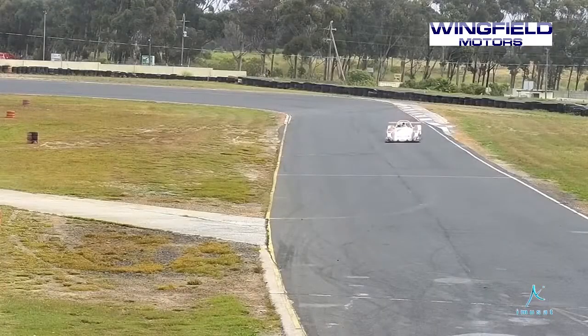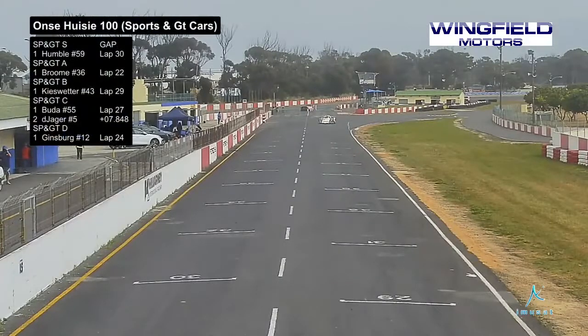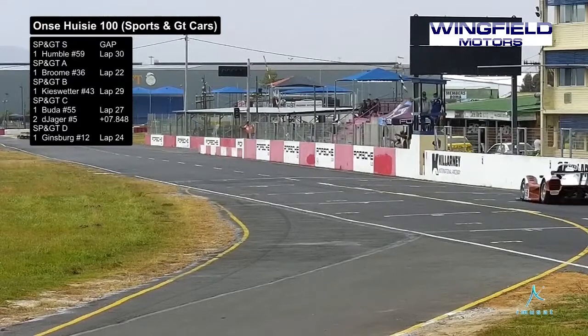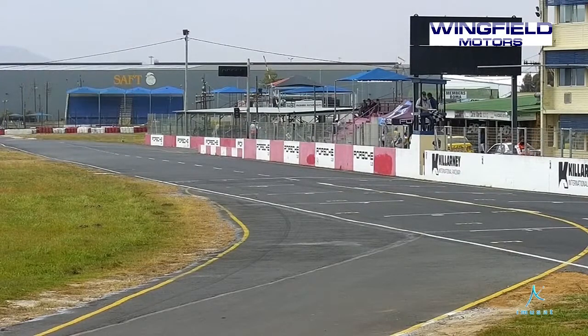He's done an incredible race, he's maintained an incredible pace, and he's just coming into the straight now, and this is a really comfortable win for him. And he's just won the race. That's Steve Humble, well done, excellent race. His only competition fell out, unfortunately, in lap 22. I'm sure he's very sad about that.